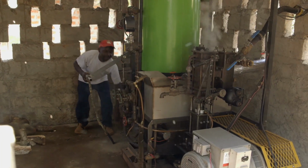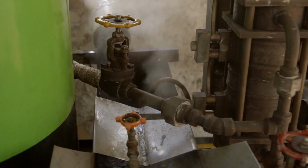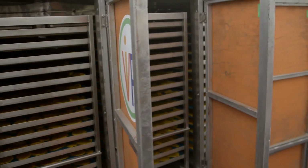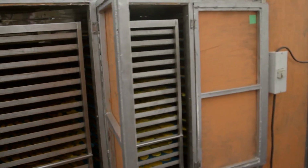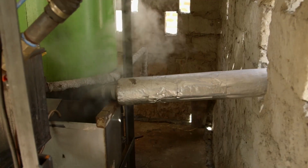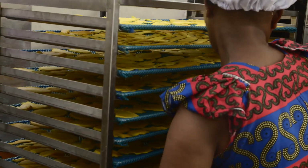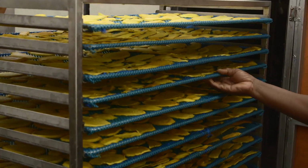So the engine generates mechanical power. Then the exhaust steam from the engine is taken to the dryer. The dryer is fitted with a radiator that condenses that exhaust steam to produce hot air. And in the dryer, it is the hot air that does the drying of the mangoes.